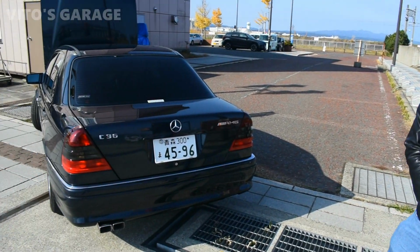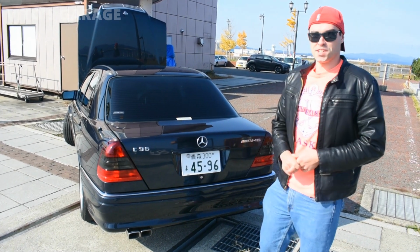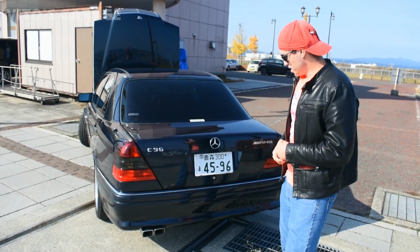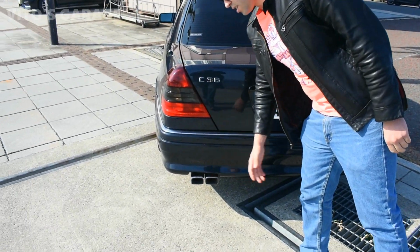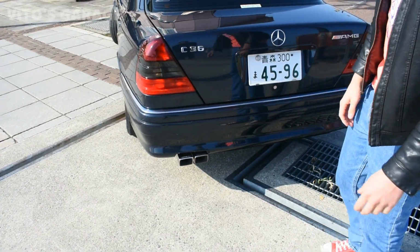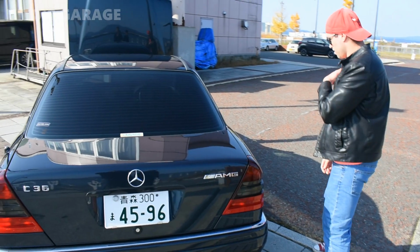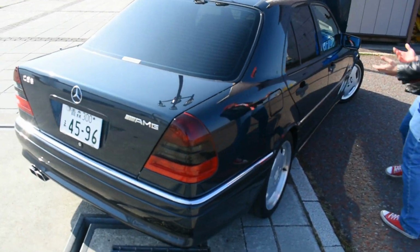I'm just super grateful to the owner who provided us this car today to look at and enjoy on this beautiful sunny day here in Japan. That's really amazing. And as you can see, the exhaust tips right here, that's AMG. Everything is stock, everything is factory on this car, everything is well taken care of. I really have no words, guys.